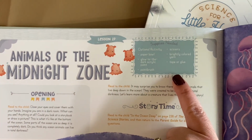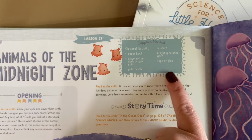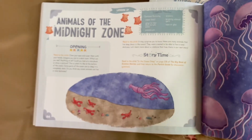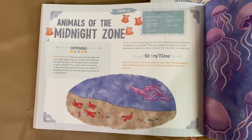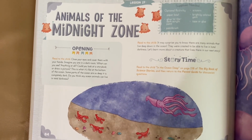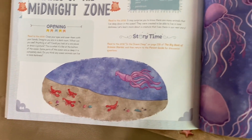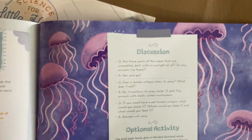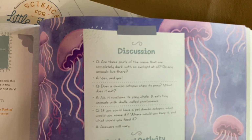So here in this little corner, it says supplies needed for the optional activity: paper bowl, glow in the dark acrylic paint, paintbrush, scissors, etc. In every lesson, you're going to see an opening, and that's the part where you read to the child word for word. And then in some instances, you'll be directed to a read aloud in the Big Book of Science Stories.